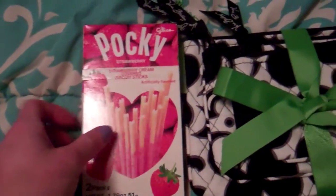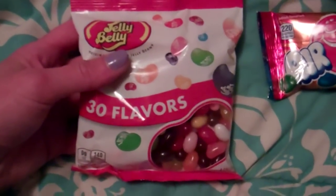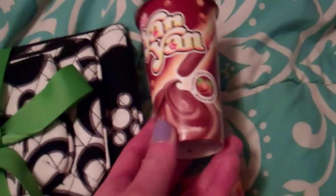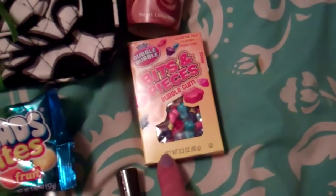Quick overview. Up here we have some Pocky. This is the strawberry flavor kind. Some Jelly Belly jelly beans, which I love. Some Yan Yan, which is like Pocky, but a different brand. And this is the chocolate flavored one, I believe. Chocolate hazelnut, even better. Some Bits and Pieces bubblegum.